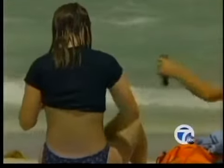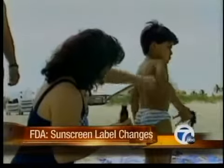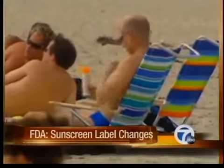Well, Joanne, this is not about upping the SPF to 100 or requiring your favorite lotions to change their products. It's all about labeling. So when you're slathering on all that sunscreen, you'll know which ones will actually help reduce the risk of skin cancer, early skin aging, and that dreaded sunburn.